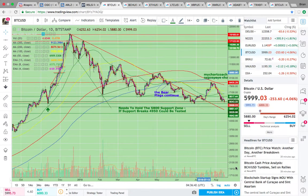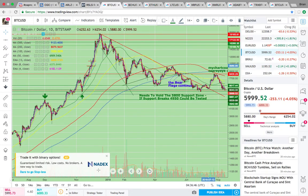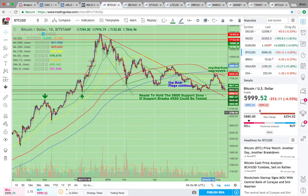If we pull this chart out a little bit, you can see where it's coming up and hitting key levels from back in November. The closing price on November 11th, that's going to be the big level to hold. That's also lining up with the closing price on the 28th of June. That's the 5,800 support level that I've been talking about.